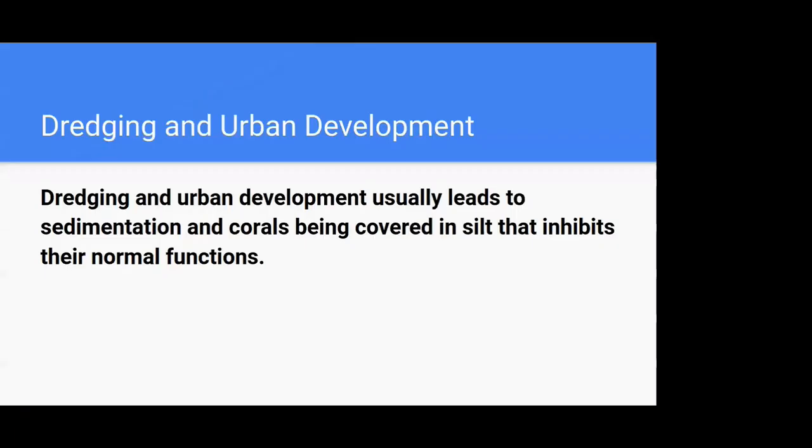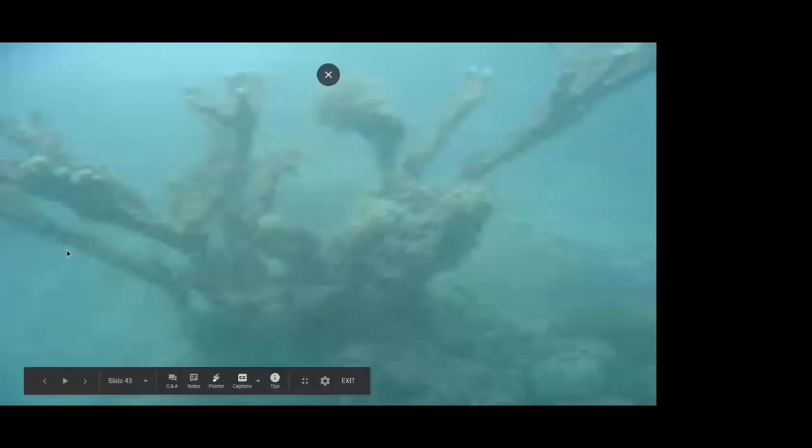Now also we have dredging and urban development. When hotels and homes are built too close to shore, they can create sedimentation, which makes the water cloudy or not clear, so sunlight is unable to reach the zooxanthellae, and then bleaching occurs. That is a coral, it's very hard to see, but that is a coral covered in sedimentation.